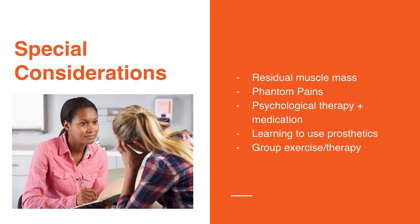Okay, and there are actually a lot of special considerations for amputees. So one thing is the residual muscle mass. We always have to think about that. We have to really think about it getting stronger. And whenever you're working with an amputee patient, you always want to start working with the residual muscle mass first. You never just want to go straight into the prosthetic, and they're not going to have the prosthetic right away. So you want to do as much as you can with the residual muscle mass.